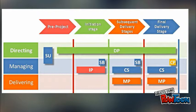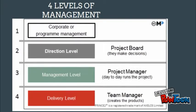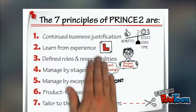PRINCE2 temporary organization has 4 levels of management, beginning with corporate or program management within the company. At the direction level, there's the project board that makes the decisions. At the management level, there's a project manager who runs the project on a daily basis. And then, of course, at the delivery level, there are the team managers and team members who produce the results.